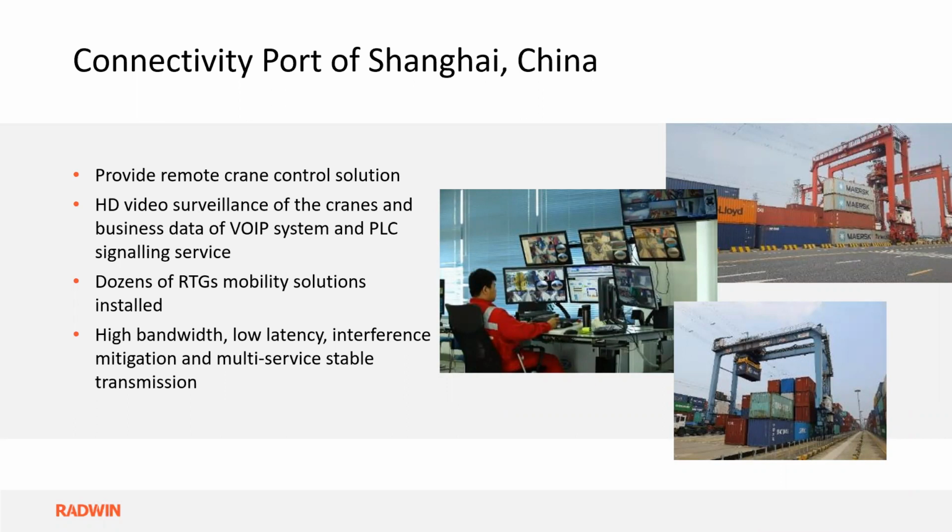Additional point here is that the network is mainly used to transmit the high-definition video surveillance of the cranes and business data of voice over IP systems, as well as PLC signaling services. And the operator, as you see on the central image, can sit in the NOC and operate the crane in a very safe and comfortable environment.